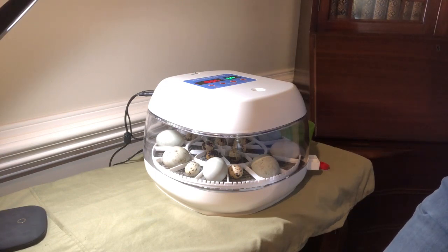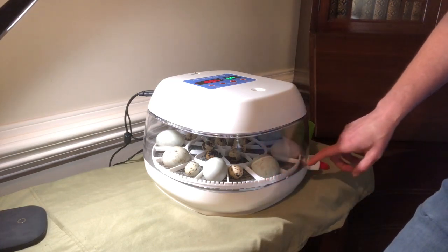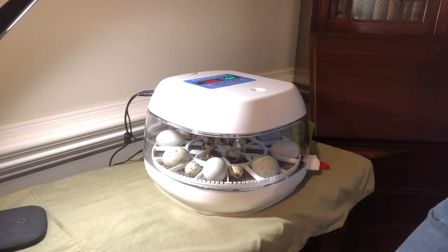So we are in lockdown now. And when we put eggs into lockdown, that means that they will not be turning anymore. So the incubator turning carousel right here actually turned off yesterday to ensure that the eggs wouldn't roll around. Now, the reason for that is because the last few days of incubation, the chick that is developing inside the egg, that should be almost fully developed at this point for the quails, are going to be getting in position for hatching. So we don't want to disturb that by having the eggs rotate anymore.